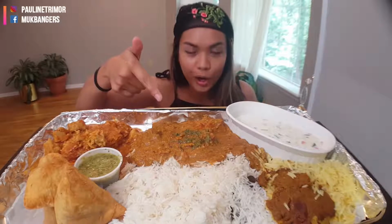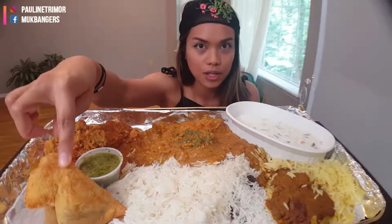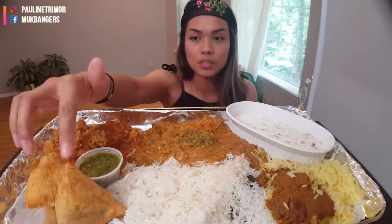I'm having Indian food part 2 because part 1, which I'm going to link up here if you guys want to watch it, was all vegetarian. And so today I'm not going to be healthy and I'm having lamb. I think this is lamb Rogan Josh. I don't know if I pronounced that correctly, but that's what I'm having. With some rice, and of course we got to have our samosa. This is veggie samosa, because I just like it.